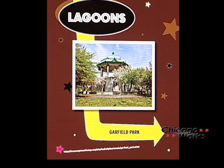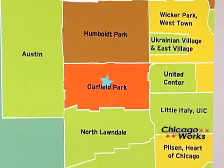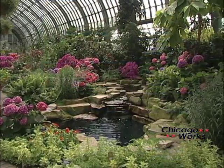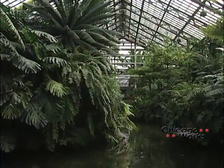I particularly love Garfield Park. I think it's a great neighborhood for families, for people who are interested in history. It's got the Garfield Park Conservatory, which is truly a jewel. It's over 100 years old, designed by landscape architect Jens Jensen.